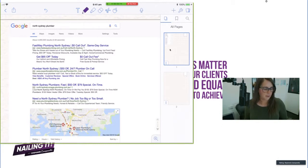Today's episode is about PPC versus SEO. So PPC is pay per click, and SEO is search engine optimization. Now, I get asked what the difference is between these two all the time, and the costs between these two all the time, so let's debunk this together.